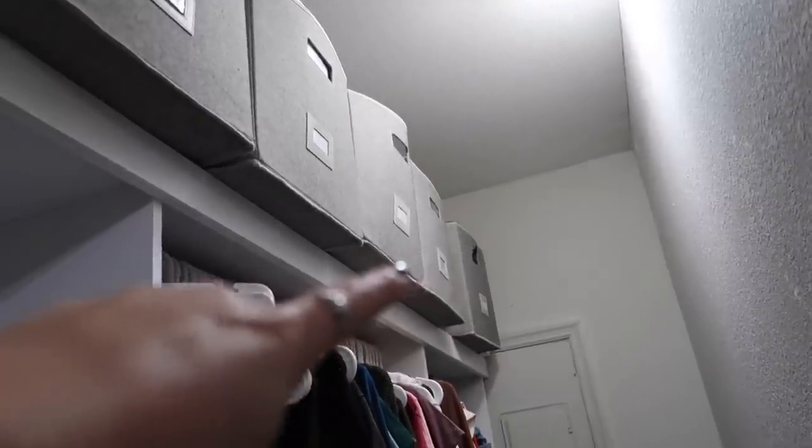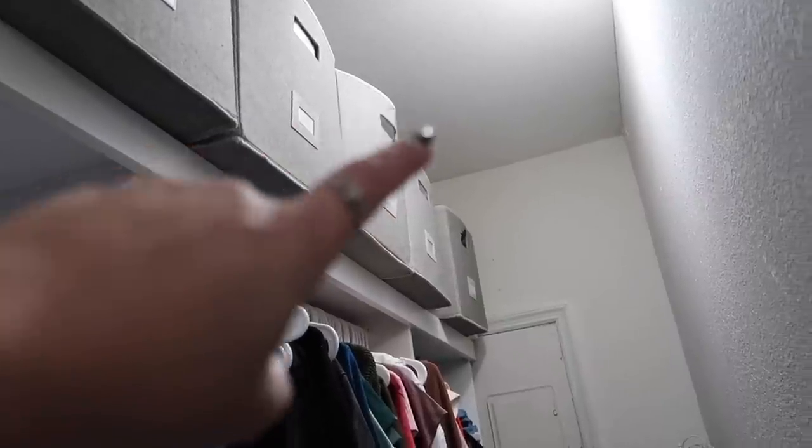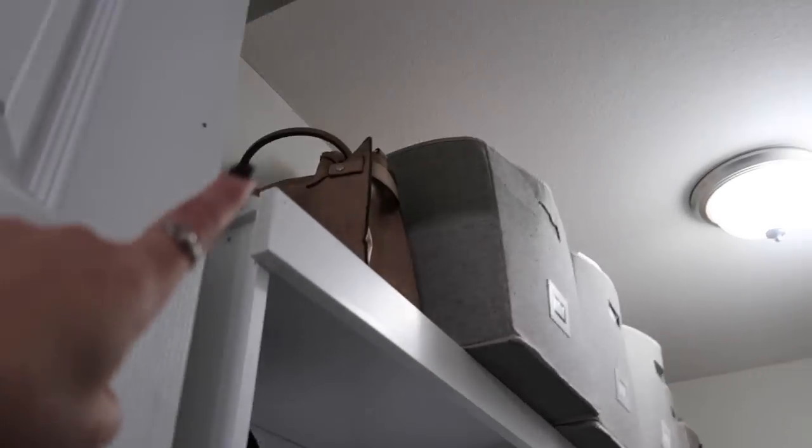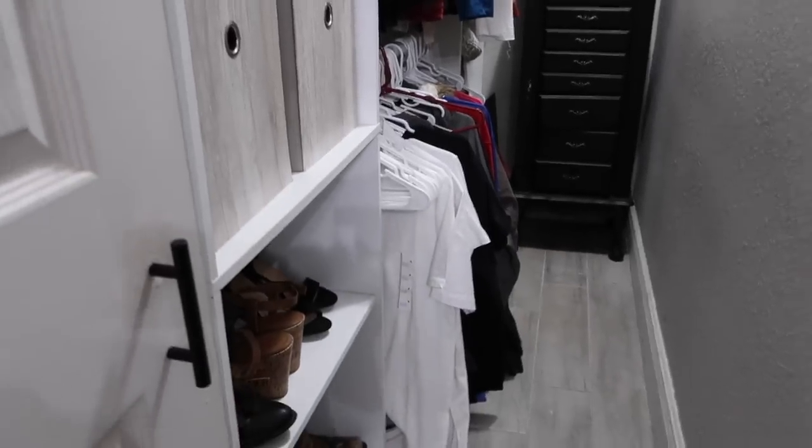And then this one right here is gift bags. And my daughter's presents are up in there for right now. And then the one all the way on the side is book bags, luggage, stuff like that I put in there. And then I have just my one nice purse that I keep. So that is that. Looks great.